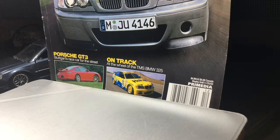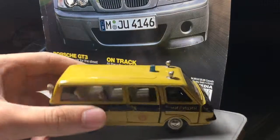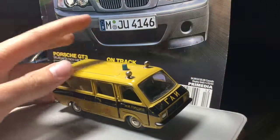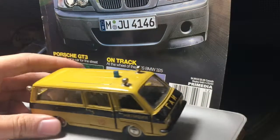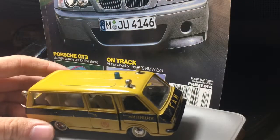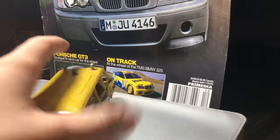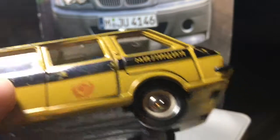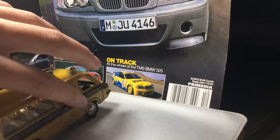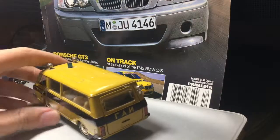And next car is the RAF. It's a van. As you can see, it's a police van. If you don't know what that says, it's like the police back in the Soviet times. It's like a special police, you know. So as you can see, pretty cool details. Surprisingly, it hasn't washed off in the years.